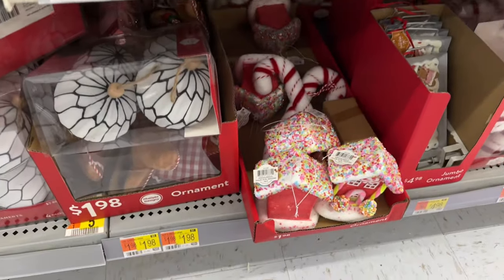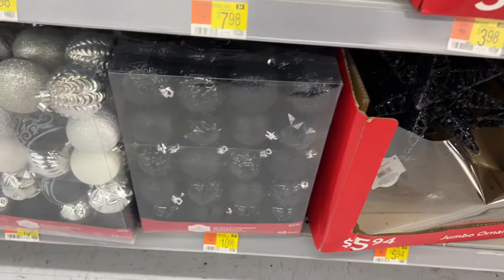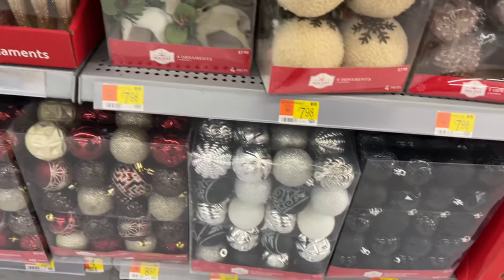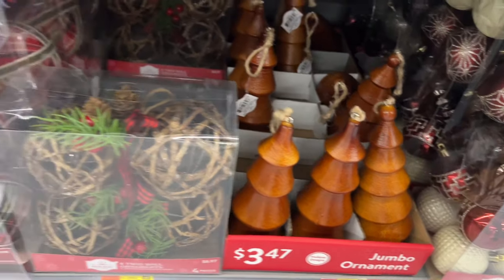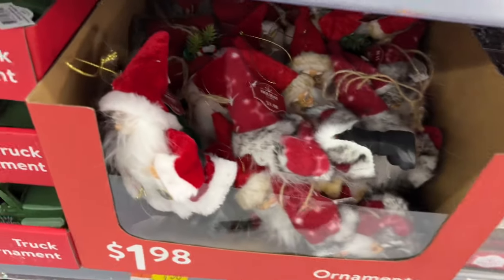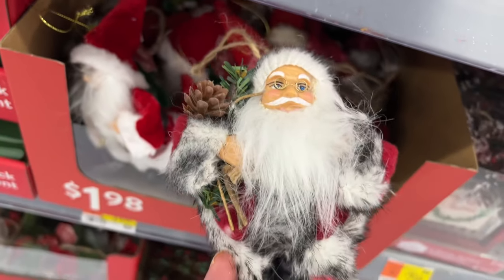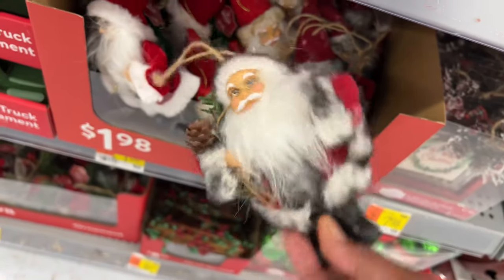And we're going to end out with this bottom row. And I hope you guys can see the prices of everything. That is so pretty and rustic. That's not bad for $1.98. He's actually adorable.